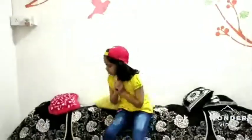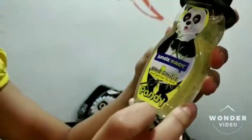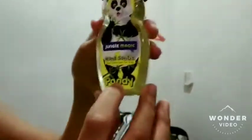So now, second one. That one. It says it's Jungle Magic Hand Sanitizer. Hand Sanitizer for Kids. Check it out, it's a panda. Guys, check it out. It's written Panda. Oh, it was a blast.